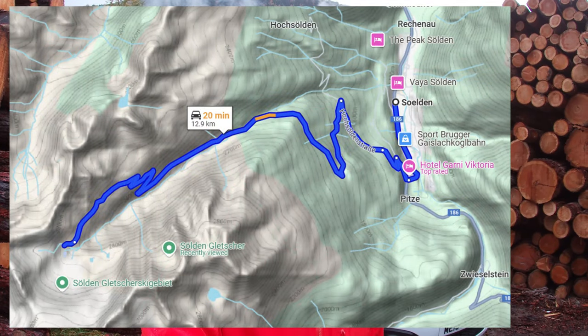Another reason for taking a rest day today is that I didn't do my research on Solden particularly well. Not only was I caught out by the parking, but I'd also assumed that being a big major ski area, you just take the lifts up to the glacier like you did at Pitztal. But no, actually, you can't get to the glacier via the ski lifts at this time of year. Instead, there's a toll road which you need to drive all the way up. It's actually the highest road in Austria, it goes up well above 2,800 metres.